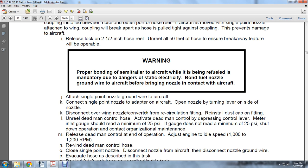Disconnect the over the wing nozzle converted to the recirculation fitting. Reinstall the dust cap on the fitting of the unreeled dead man control hose. Activate the dead man control by depressing the control lever of the meter inlet. The gauge should read a minimum of 25 psi. If the gauge does not read a minimum of 25 psi, shut down the operation and contact organizational maintenance. Release the dead man control at the end of the operation.